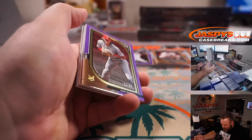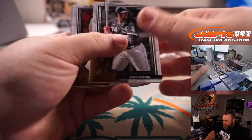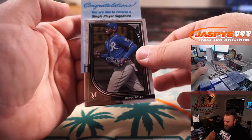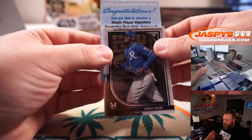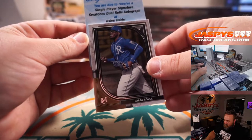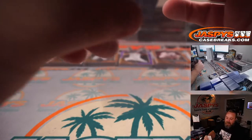And our first redemption, 24 out of 99, Alec Bohm for the Phillies, Harry Steinmetz, and redemption is single player signature swatches dual relic autograph. So dual relic auto of Walker Buehler for the Dodgers and Sean O'Leary.